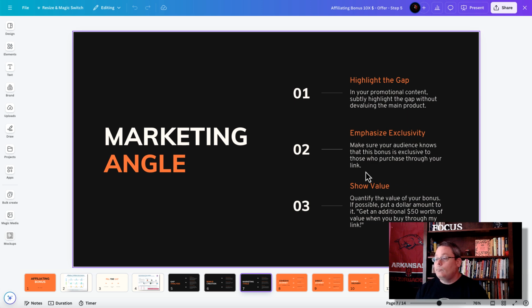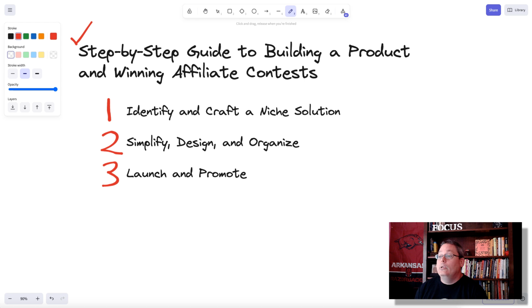And again, the idea and the concept here is highlighting the gap in the product that you're promoting and emphasizing the exclusivity of the fact that the bonus is a real product, which shows real value. And that's why we do it in that way, and we do it in these steps.